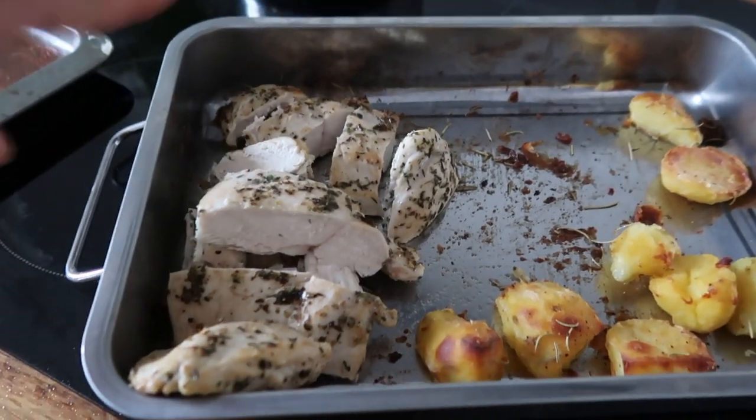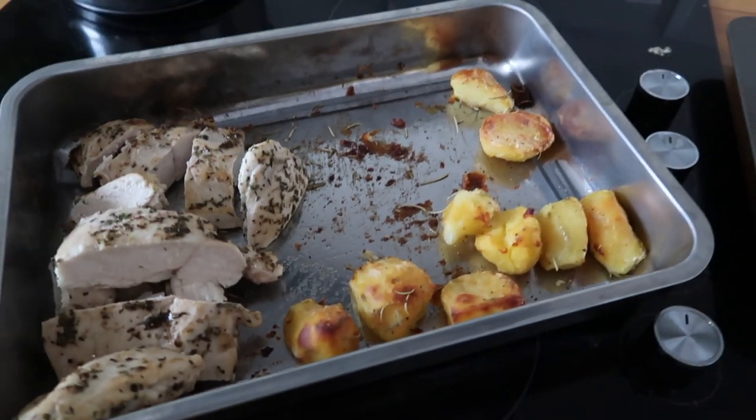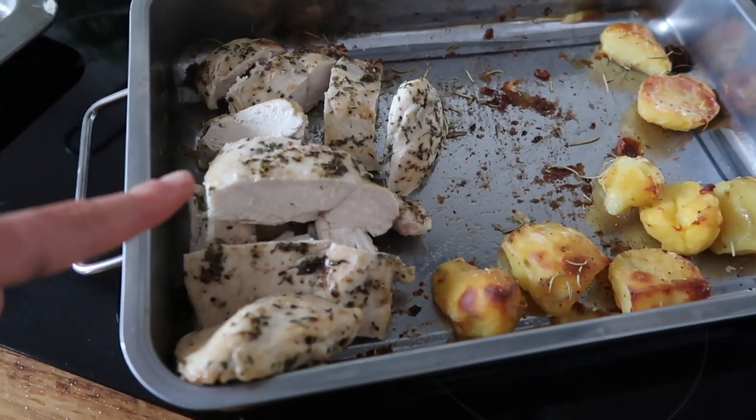Happy Sunday. So now I've got lots of leftover chicken for tomorrow, and then everything else I will make fresh tomorrow evening for the roast, and that's gonna be with my salad as well for tomorrow lunchtime.